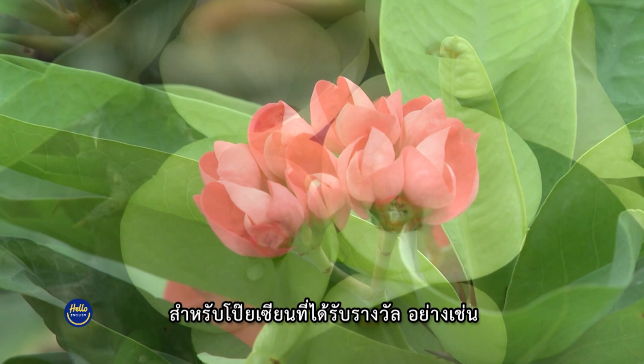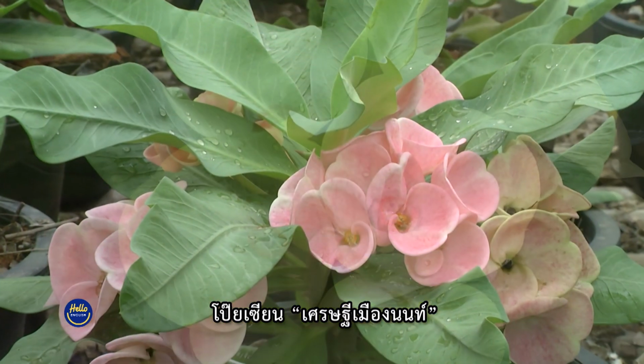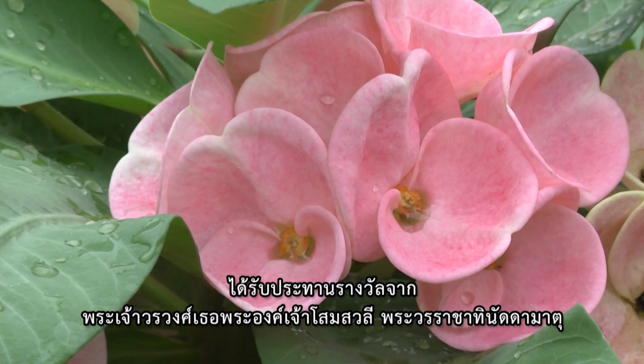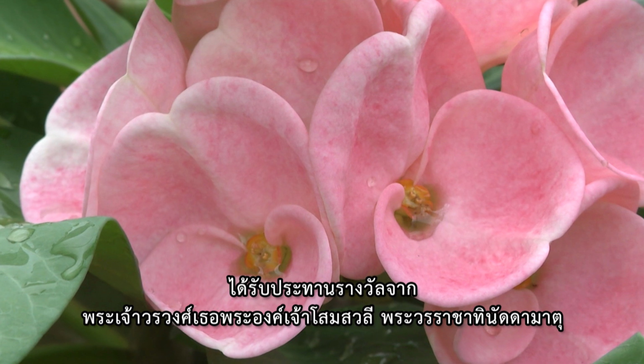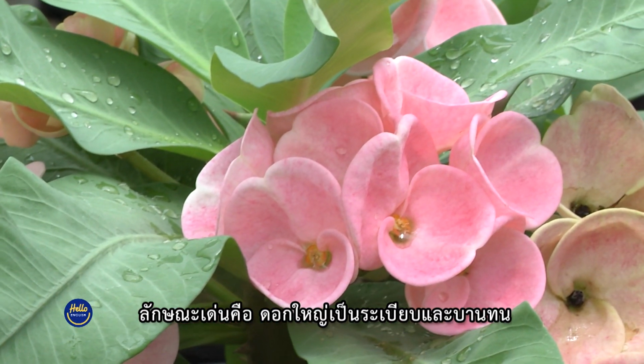Pithakpong's crown of thorns that have won prizes include cultivar Sethi Mueang Non, which won a prize bestowed by Her Royal Highness Princess Somsawali. It has large, orderly, long-lasting flowers.